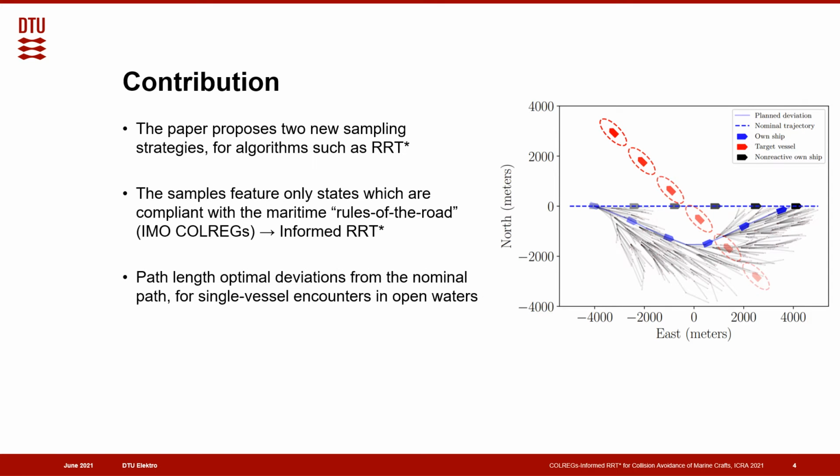The main contributions of the paper are as follows. The paper proposes two new sampling strategies, both of which are specialized for the marine domain. The proposed sampling strategies are applicable for sampling-based algorithms such as RRT Star. One of the critical and must-have components of any collision avoidance scheme for marine systems is the adherence to the rules of the road, also known as the COLREGs.